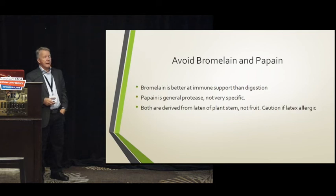Now, if you have a latex allergy, these could be problematic. There may be a little bit of latex coming over from that. But not everybody has a problem with that. Bromelain is a great enzyme as an immune system modifier. So I like that aspect of it. For digestion, not so much.